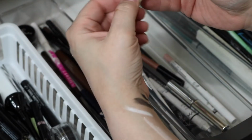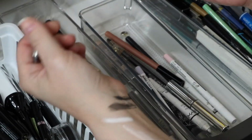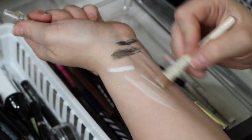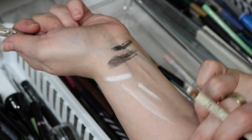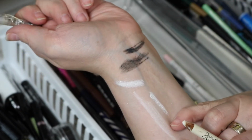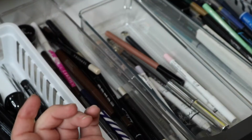Alright, next up is this Jessie's Girl White Liner. This one I've had for forever. It's the same thing as the Wet n Wild one. It's a little brighter, but it's grabbing at the skin. It's not gliding on. It's really waxy. So I'm going to declutter this one as well.